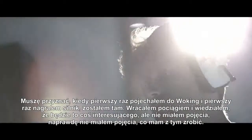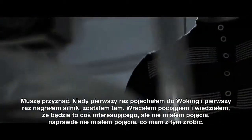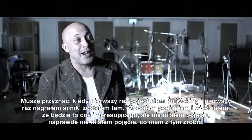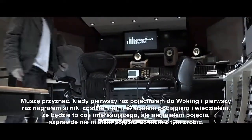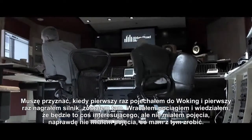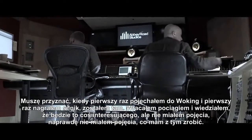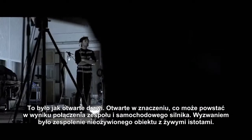I have to admit, whenever I first went to Woking and recorded the engine for the first time, and I left there, I was coming back on the train, I knew that something interesting was about to happen, but I didn't have a clue, really didn't have a clue what I was going to do. It was just like an open door.